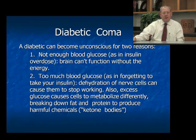So you think about that. Well, that would be somebody that's not regulating their blood glucose level. So they're not taking their insulin, or they stop taking their insulin, or they forget to give a shot. So what happens on that is the damage we were talking about earlier, that without glucose, the vessels don't work, the nerves get dehydrated, they don't work very well. Also, excess glucose causes the cell to metabolize differently. We talked about the protein and fat starts getting broken down, and ketones start to be produced. Those are harmful chemicals. And on a diabetic coma, that blood glucose level could be as high as 400 or 500, and even higher than that. So that's the two ways. One is the blood sugar could be very, very low, or it could be extremely high.